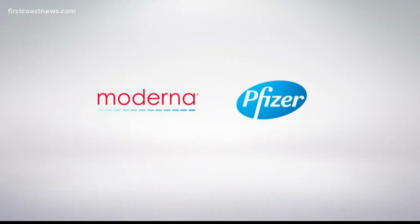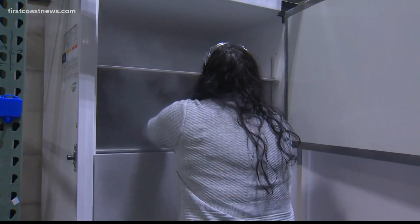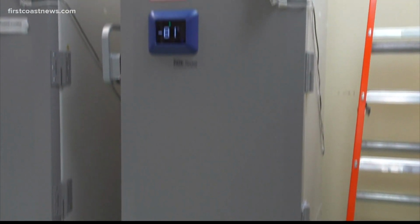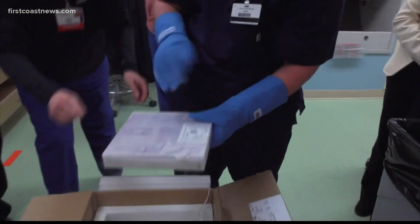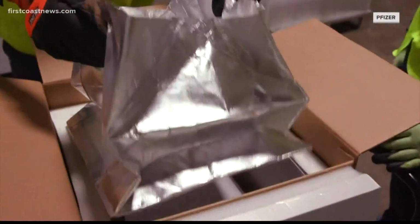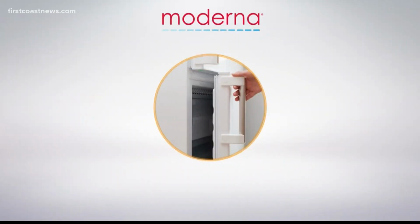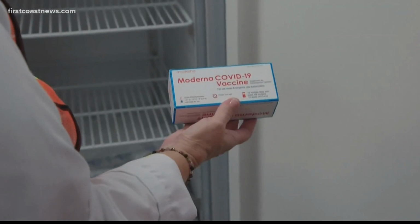The Pfizer and Moderna COVID-19 vaccines both have a shelf life of up to 6 months when frozen, but Pfizer's vaccine requires a special kind of commercial freezer. The vaccine can only be stored for 5 days at regular refrigeration temperatures. Pfizer said the vaccine is being distributed in thermal shippers, which maintain ultra-cold temperatures using dry ice. The vaccine can last up to 30 days by refilling these shippers every 5 days. Moderna said its vaccine can be stored up to 6 months at standard freezer temperatures or 30 days refrigerated.